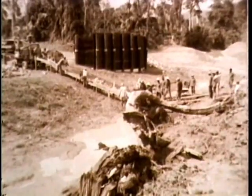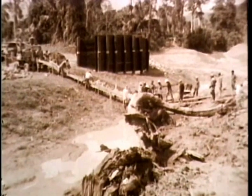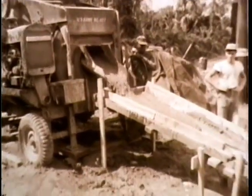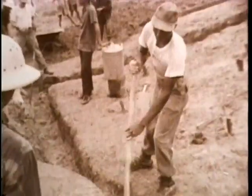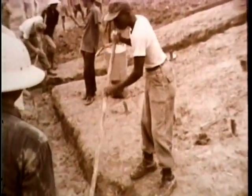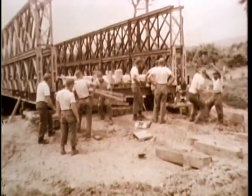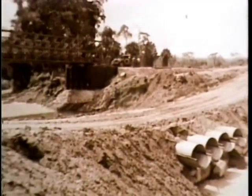The road will be constructed in two phases. Phase one is the construction of a military road. That is, a road capable of carrying military traffic as soon as possible. Phase two is the improvement of this road to the standards of the civilian highway.